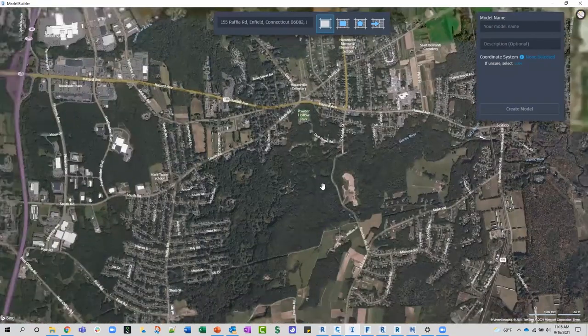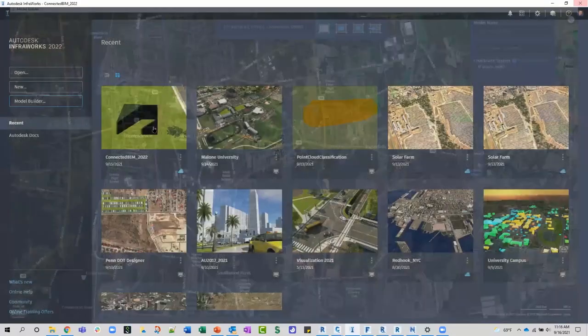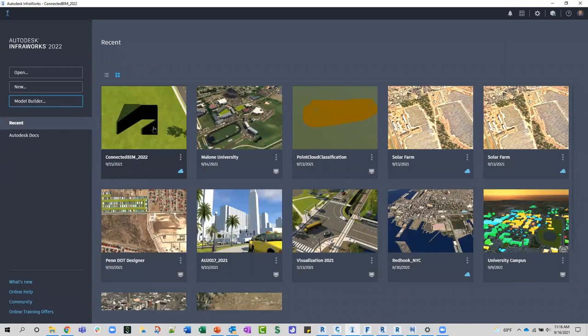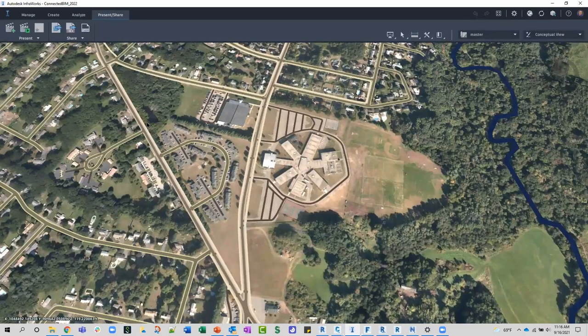Now I've already done that just in the interest of time. So once you get that email notification or the tile pops up here, it says, hey, your model's ready to be downloaded. You can either save it locally or you can store it to the cloud.